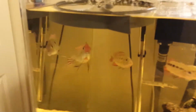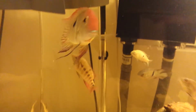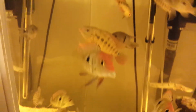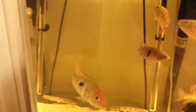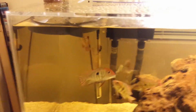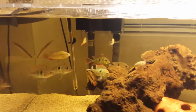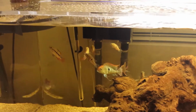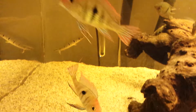but I'm certainly endorsing Southern Delight when you get fish starting to pop color here like this, and this color wasn't on these Geos before. They've really started to come out. But I will endorse this food because I do enjoy it, and so do my fish. I enjoy watching them eat, and they enjoy it.